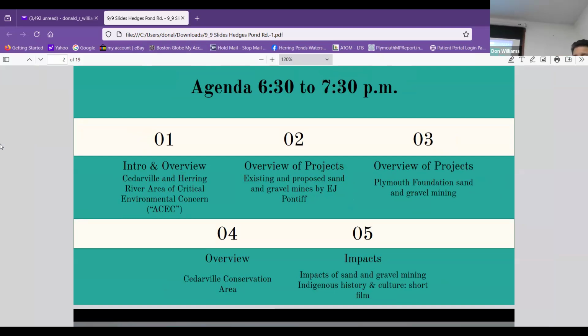We'll also talk about the role of an organization called the Plymouth Foundation. You might have known it in its previous iteration as the Plymouth Economic Development Foundation, and its role in sand mining throughout our town. And I'll go a little more into the specifics of what happened with the conservation area and how it got into the hands of the sand mining industry today. And then we'll end with a great film, a short little 5-minute documentary that's part of a series about the impacts of sand and gravel mining and other activities in our state on Indigenous history, and how our state agency, the Mass Historic Commission, is not doing what we think it should be doing.